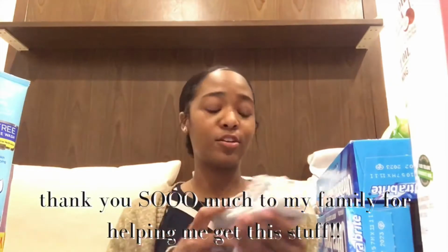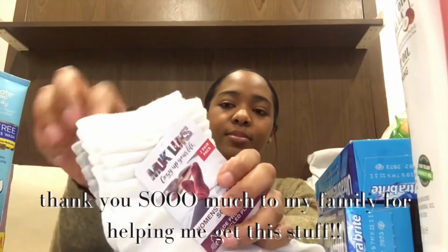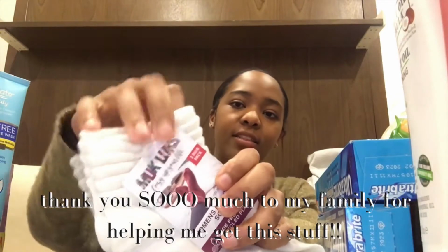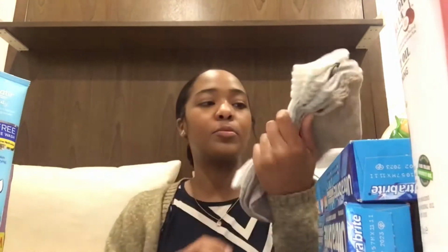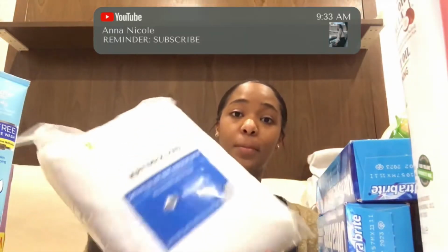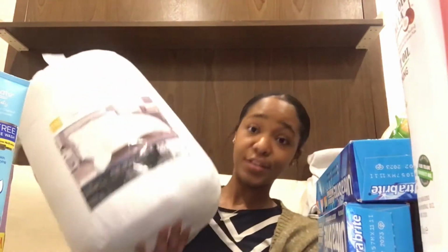And I thought these socks were so cute and so comfortable looking. Look at them. I love the top of them. So even though I don't really need these, I got these because I thought they were so cute and they look like they would be so comfortable. I also got a new mattress pad. Of course, I got some laundry detergent, a new comforter, a new hair wrap, some disinfecting wipes, which are super important, especially right now, and just moving into a new apartment. That's so important to have.